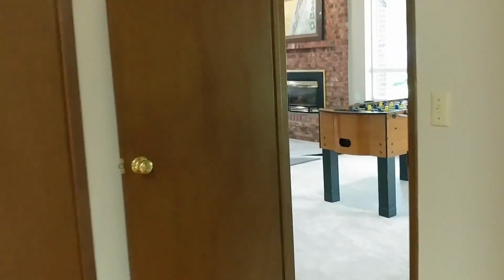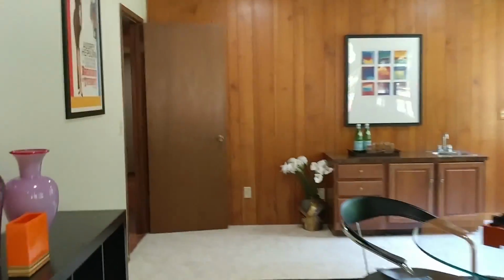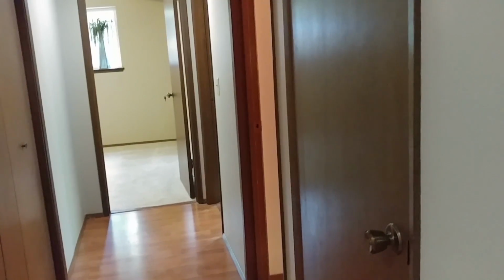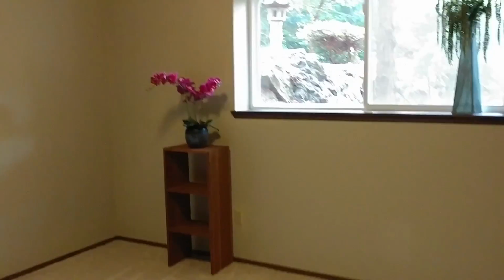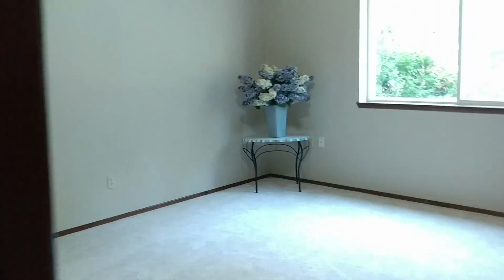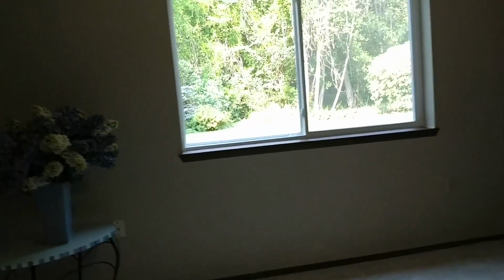Let's head to the other 2 bedrooms. By the way, if you have lots of stuff, like I had a lot of clothes back in the day, I still do. Right there is a linen closet. Bedroom looking over the Japanese garden. Bedroom looking over the great lawn. They'll have 2 closets. Pretty nice view.